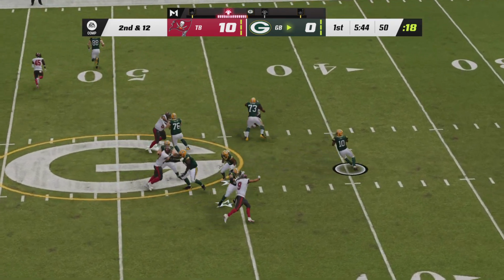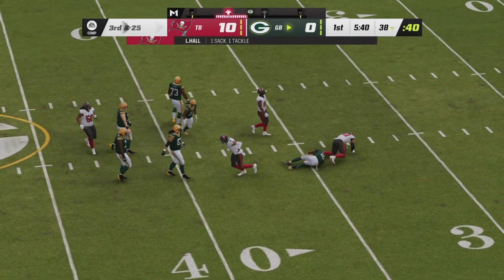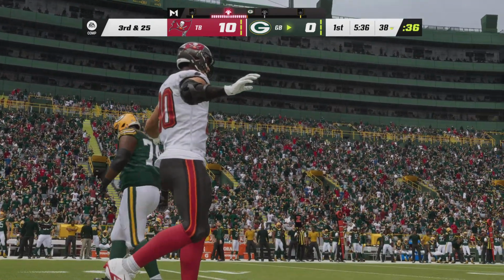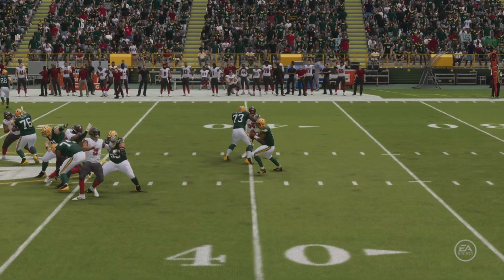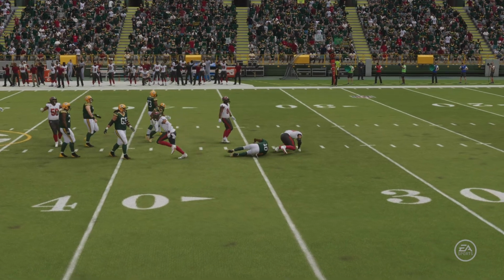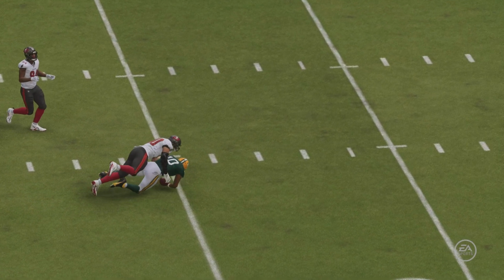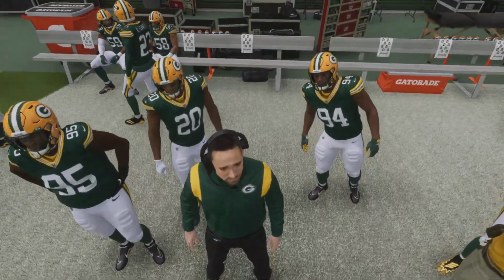From the midfield stripe, they'll look to throw. Stepped, and he can't find anywhere to go with it, and he goes down. Logan Hall fighting through and dropping him for the sack. Okay, I'm not sure you could actually draw up a better pass rush than that one right there. Nowhere to go outside. He had to keep backing up and backing up. Eventually dropped for a huge loss.